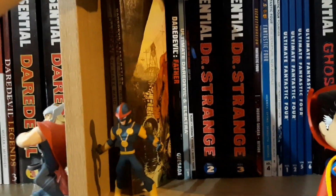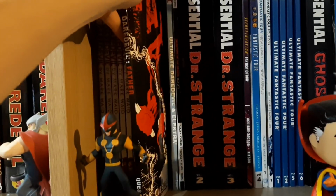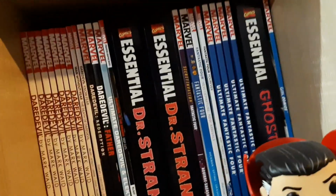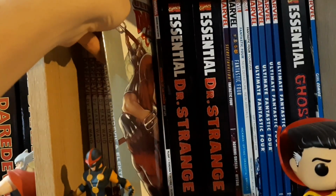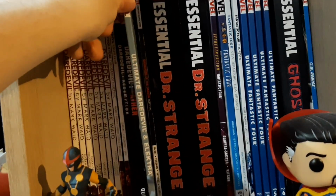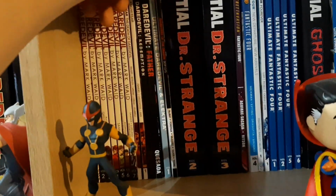Daredevil Redemption, this is pretty decent. Daredevil Father, you can skip that. You can skip that. It's a Quesada book, and it's not particularly great. Ultimate Daredevil and Elektra, this is a recommend for me. It's different, that's for sure, but it's interesting and it's got heart.